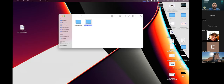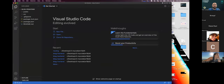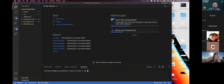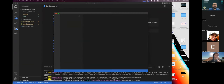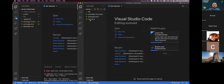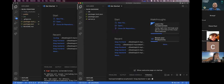I am then opening my day 1, opening my front end in VS Code. Switch my microphone over, you can hear me a little better. I'm going to right click, open an integrated terminal on my front end. I'm going to npm i. And while that's going through, I'm opening up my back end, putting that over here. Opening my server.js, open an integrated terminal, npm i on that.